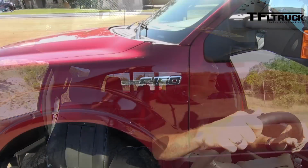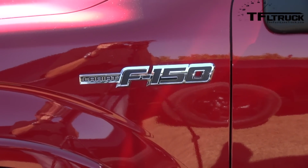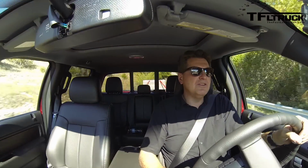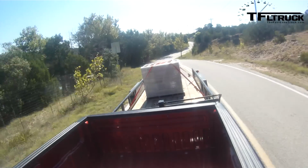Check this out, almost $53,000 for a pickup. Can you imagine your grandfather? He'd be rolling over in his grave if he read that number. On the other hand, you get what you pay for, and Ford does have a well-earned reputation for quality, for dependability, and of course for power. And that's what this one is all about.